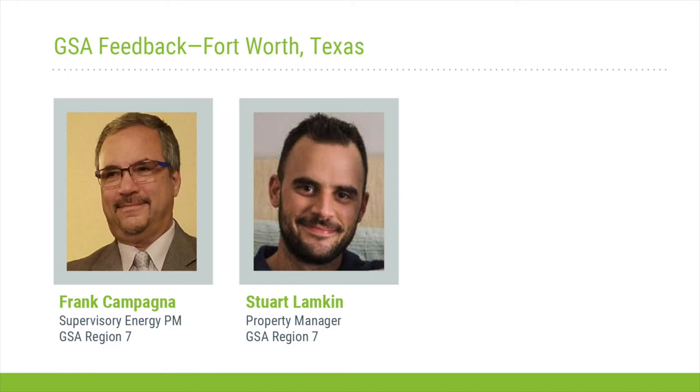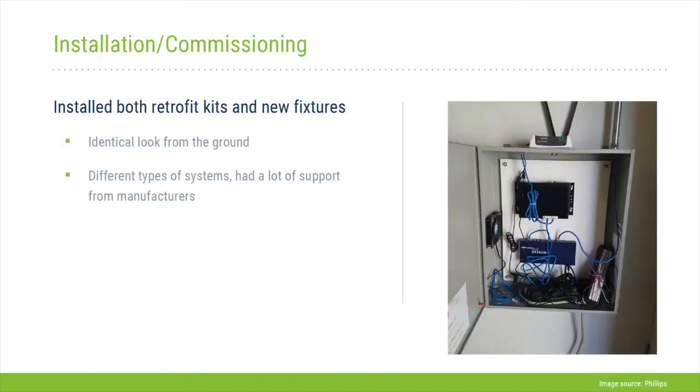Let's see what else we got going on here. This is just one of the wireless control routers. I don't remember which one this is, but this enclosure has some wireless routers that communicate with several different hubs in each zone. Each hub operates a number of group fixtures. Next slide, please.